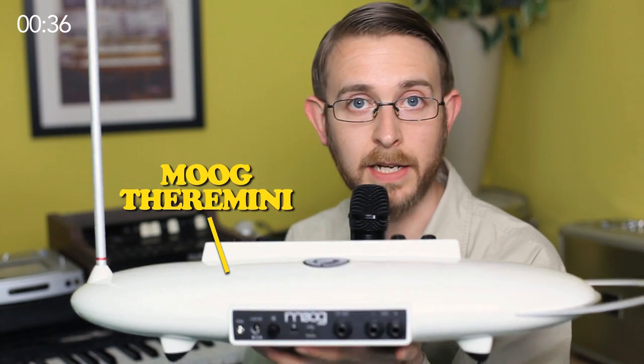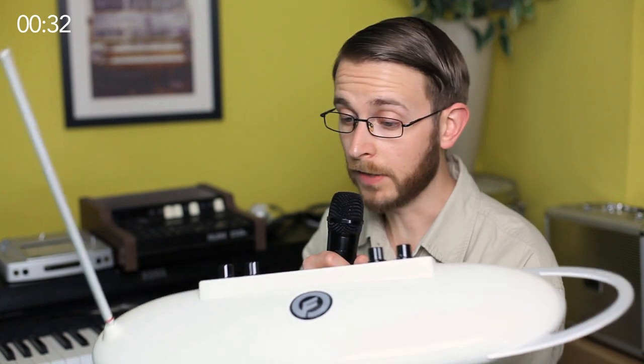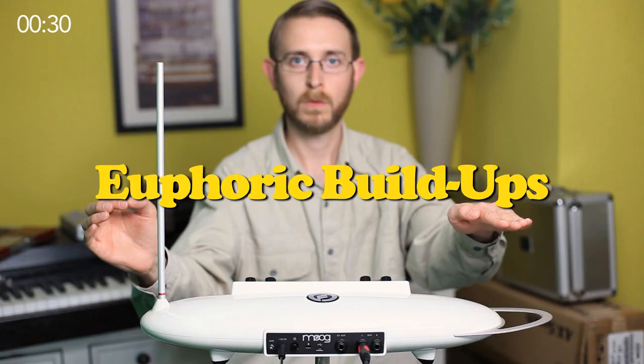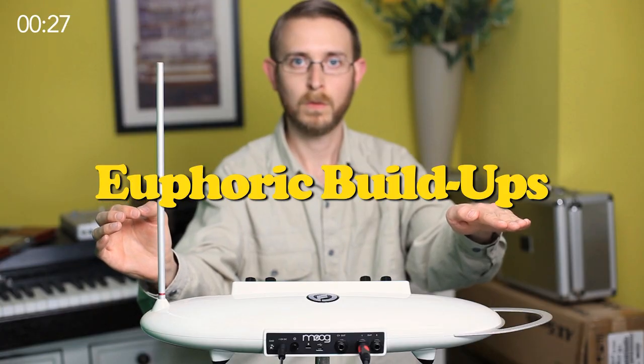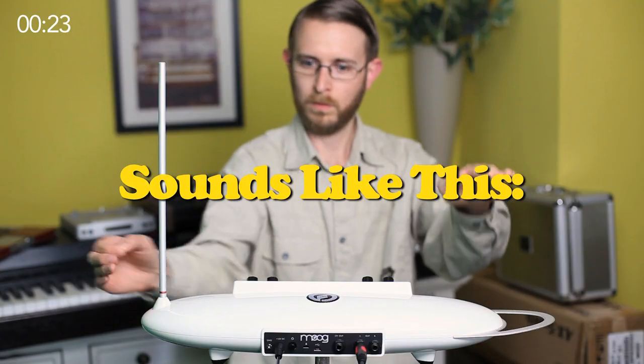Theremins. I've invested in this theremin to try and create some unique and interesting sounds in my pop songs. I strongly recommend you do the same. It's perfect for creating euphoric build-ups, sub-bass drops, and sounds like this. All of which are vital ingredients for chart success in 2017.